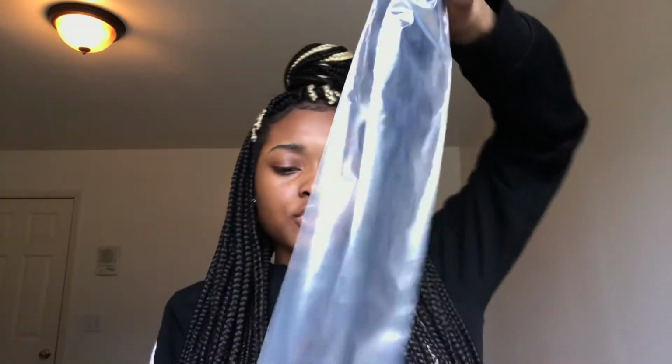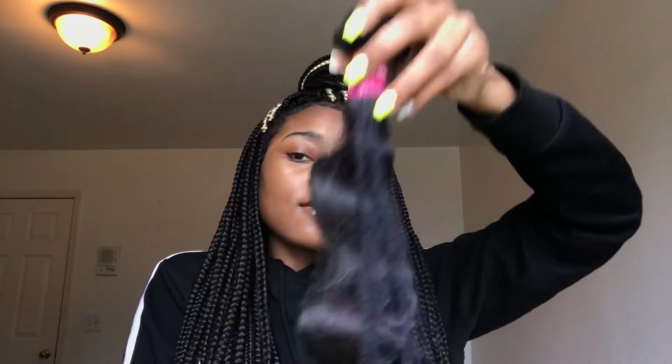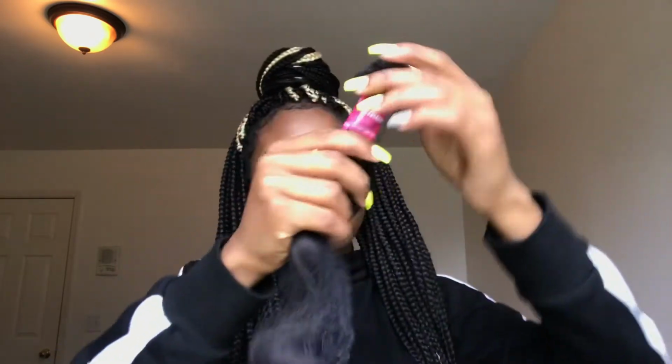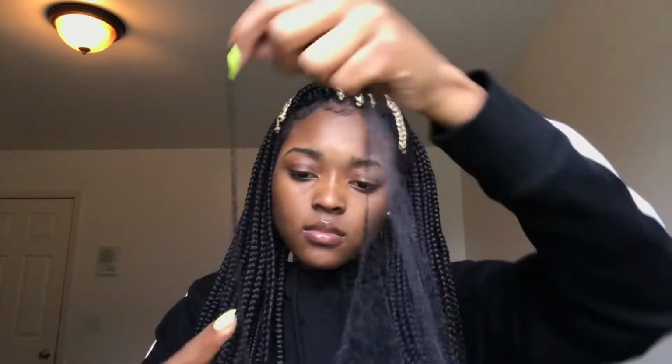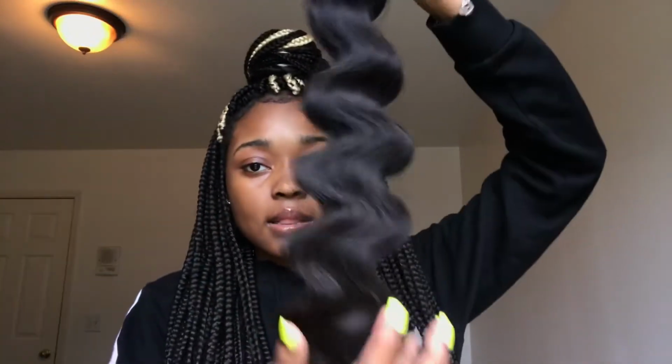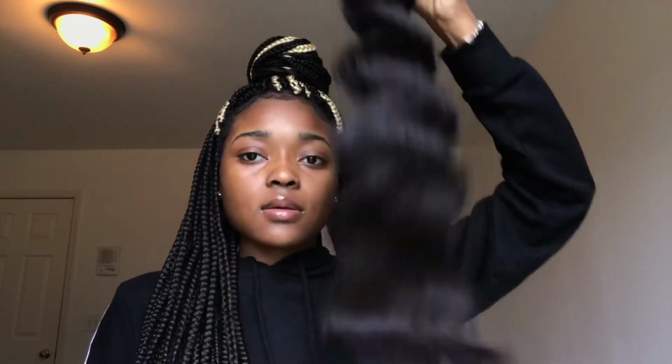This is the 22 Malaysian body wave. 22-inch. I mean, 24-inch. I'm tripping, y'all. Let's see what the bundle's talking about. Okay. You see that wave? I'm taking it off. All of the bundles come with hairnets on them. Boom. Look at the waviness and the shine, y'all. And it's so soft and bouncy. Like, look at that. Yes.